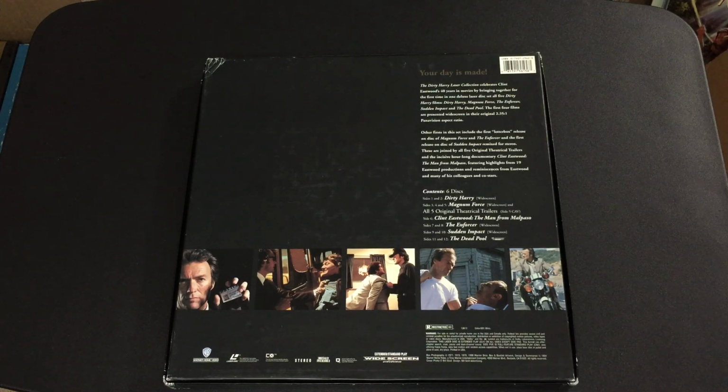So it really has a touch of class to it, which is very welcome, because for the most part, the Dirty Harry series has seen increasingly, well, I won't say any of them really have bad covers, because they've stuck for the most part with the original poster artwork. But something about this I really like.